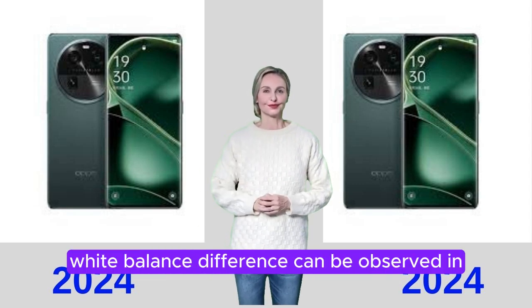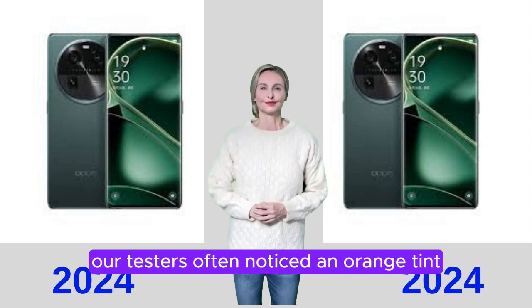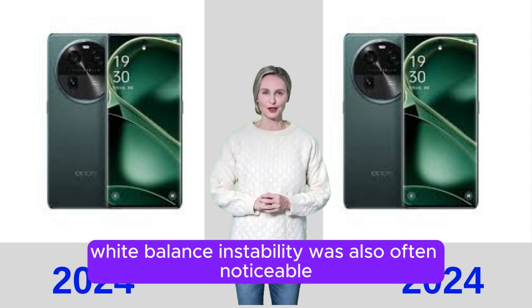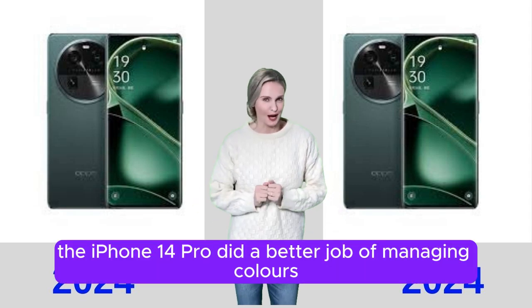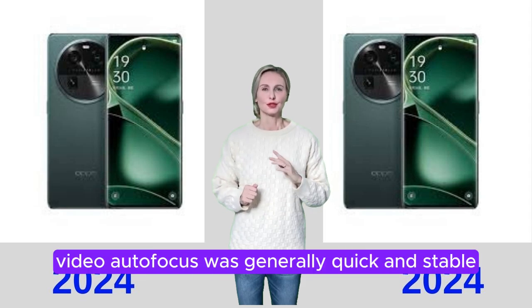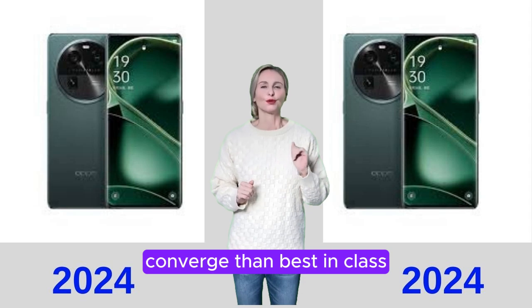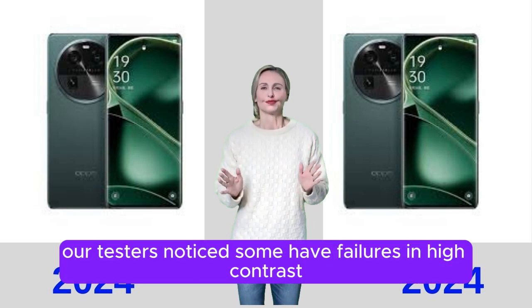However, a green-white balance difference can be observed in outdoor conditions. In low light, our testers often noticed an orange tint. White balance instability was also often noticeable, especially in indoor lighting. In comparison, the iPhone 14 Pro did a better job of managing colors in such situations. Video autofocus was generally quick and stable, but it was a little slower to converge than best in class. However, our testers noticed some failures in high contrast scenes.